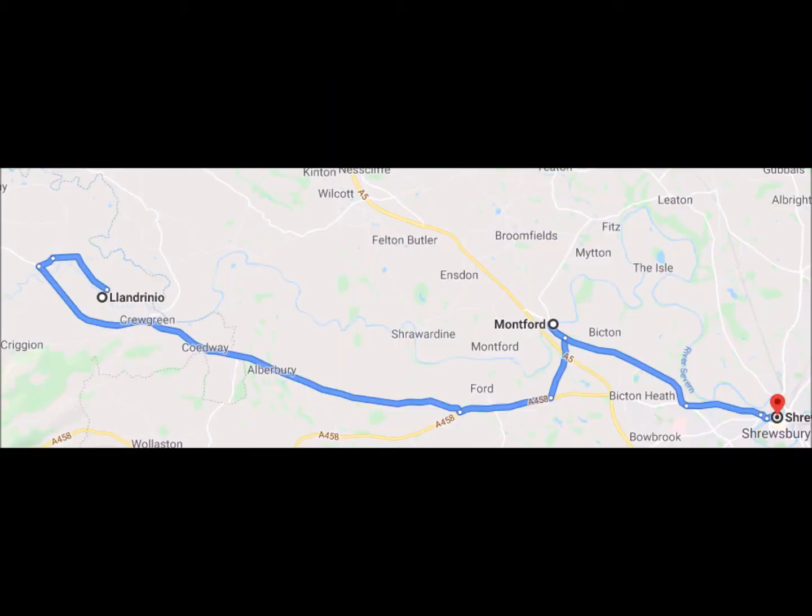And the other time was on my D Silver practice, and we canoed from the Welsh border to Shrewsbury. We stayed at a campsite on the Welsh border. It was literally on the border. The first night it was just into Wales, and then on the second night we stayed in Montford Bridge.